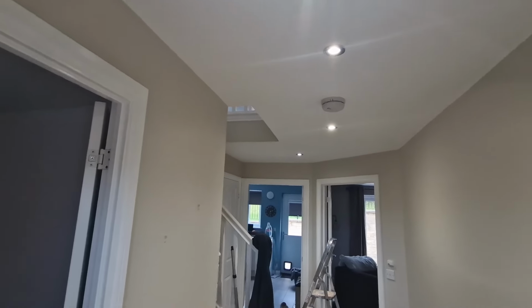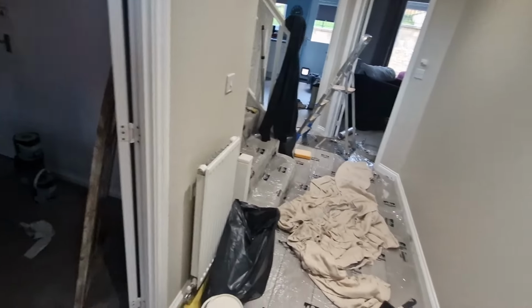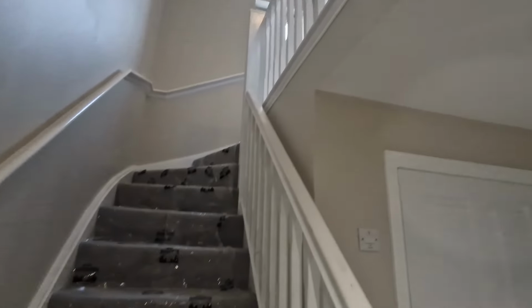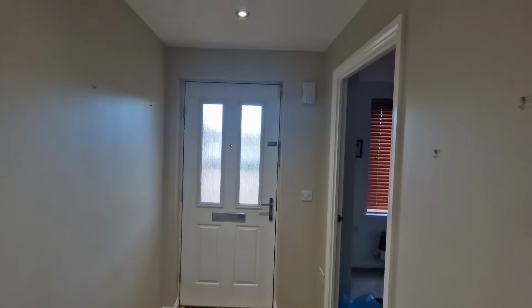Better look brought in here in the next 3-4 hours when it gets dark. The light will look really smart. Looks really smart already. A lovely house. I like this house. Look at the character. Awkward to try and get to when you're trying to paint it, but all in all, really nice. A nice light colour as well. So I'm sure the customer's going to be delighted when she comes back from her work.